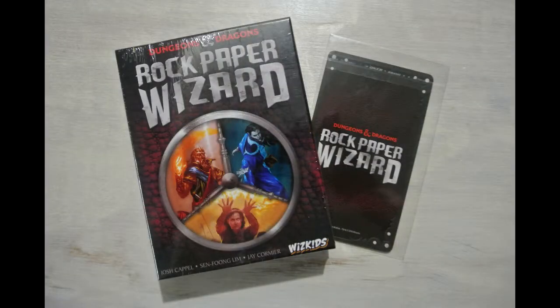Next item out of the box is a card of some sort for Dungeons and Dragons Rock, Paper, Wizard. And it looks like an extra card, like maybe something you could buy separate, because I actually have the Dungeons and Dragons Rock, Paper, Wizard game right here. I've really been getting into board games lately, so getting a board game in a box is awesome. It forces you to get out of your comfort zone with the normal board games that you play, and you might find something that you absolutely love. So absolutely a huge fan of that.